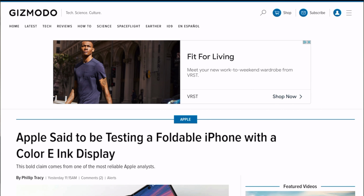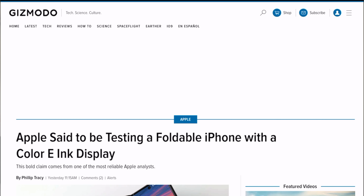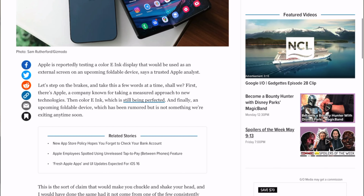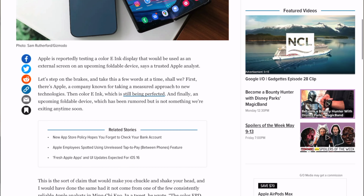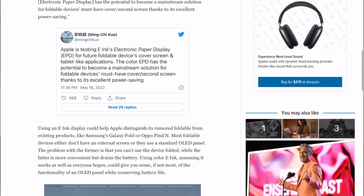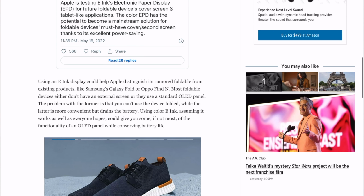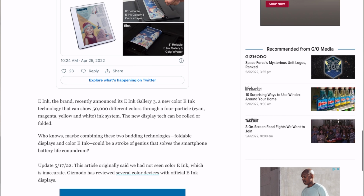So Gizmodo says, Apple said to be testing a foldable iPhone with a Color E-Ink display. So they're coming back at it too, saying Apple is reportedly testing an e-ink display. And again, this is from Ming-Chi Kuo, who said Apple is testing E Ink's electronic paper display for a foldable device. And then he continues to say E Ink is a company, right? So E Ink is a brand, just so you know. I mean, we generally use it as a term, say e-ink, but it's actually a brand.